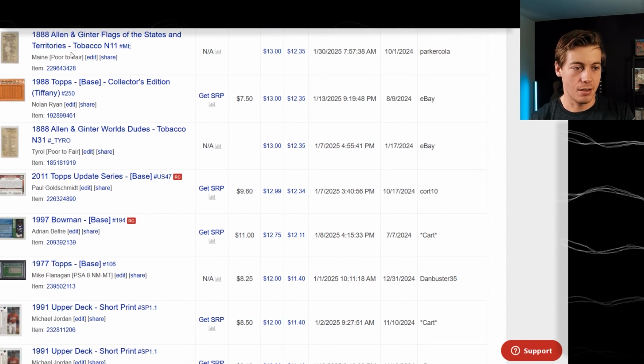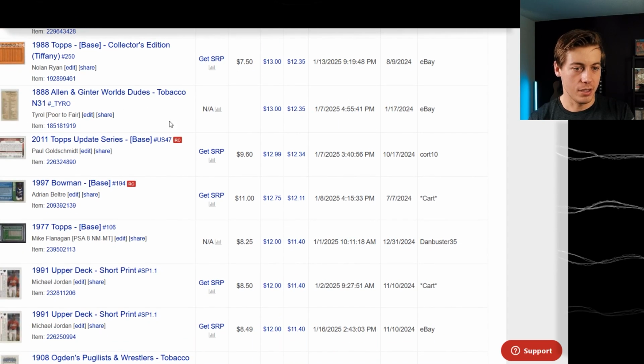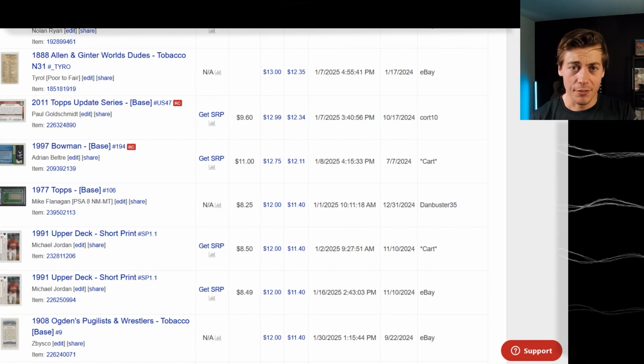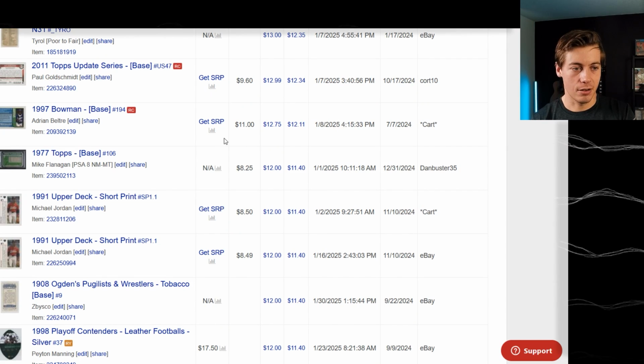9 bucks to 13. Maine, 13 bucks. Tiffany Nolan Ryan, 7 to 12. Another one of these World Dudes, 12 bucks. Just kind of know it's consistent. 12 bucks on these side of things. These are paper loss. They're not in great shape. If they were in great shape, I'd be selling them for a lot more, or I'd have graded them. A Beltray made $1 on that.